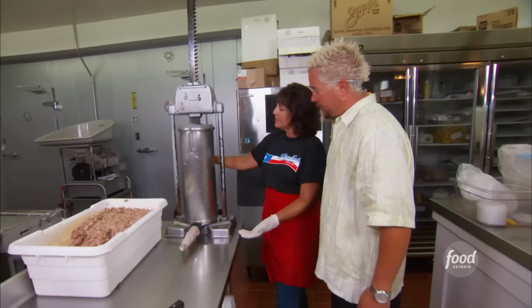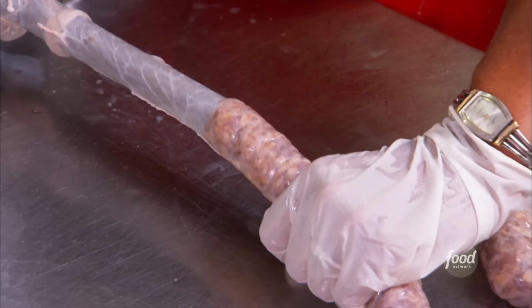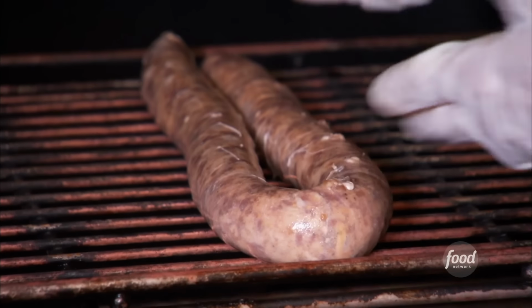Then we start the casing. This holds 25 pounds of meat. Okay. Ready? Crank it. Oh, that just gets going, huh? Natural casings. Yes. We funnel this out, we cut them into pieces. Now, how long are they gonna smoke? An hour and a half.